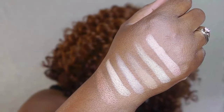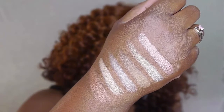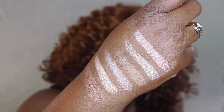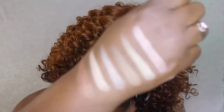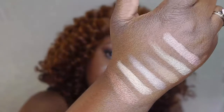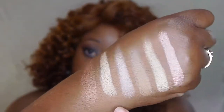That is just crazy. Do you see that? The intensity. I did not dig hard, and they are popping off of my hand like an eyeshadow. I'm sure you could use these as eyeshadows. That is ridiculous. Do you see this bronzer? Oh, God. Look at that.